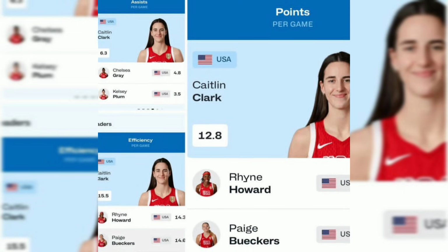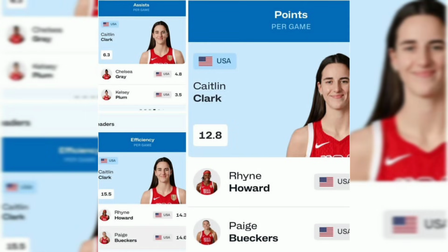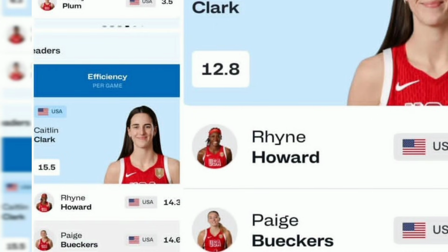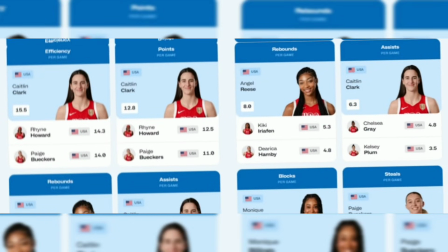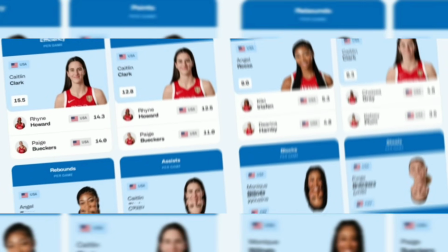Her traditional numbers are even more revealing. Clark is currently averaging 12.8 points per game, which leads the team and puts her a few points ahead of Ryan Howard in second place. She's also leading the team in assists per game, showing once again why she's considered one of the most dynamic playmakers in basketball today. Chelsea Gray sits just behind her in assists, about an assist and a half per game lower. In the rebounding category, Angel Reese leads the team, which shouldn't surprise anyone who has followed her career. She's built a reputation as one of the most relentless rebounders in the game, consistently dominating the glass.